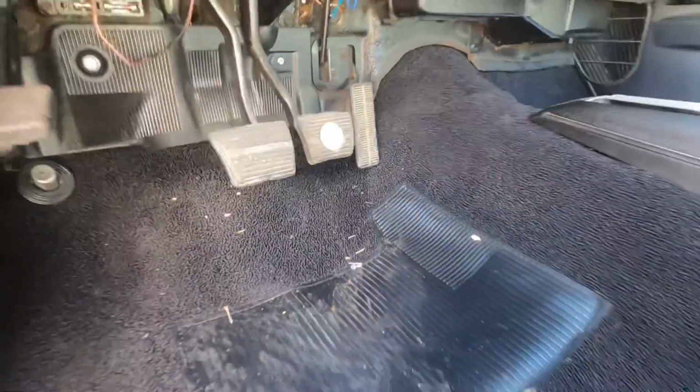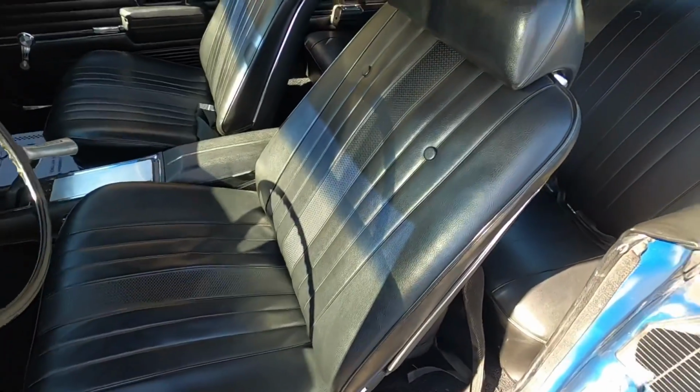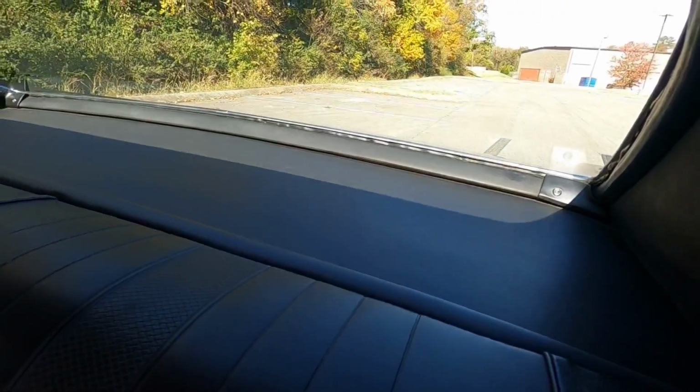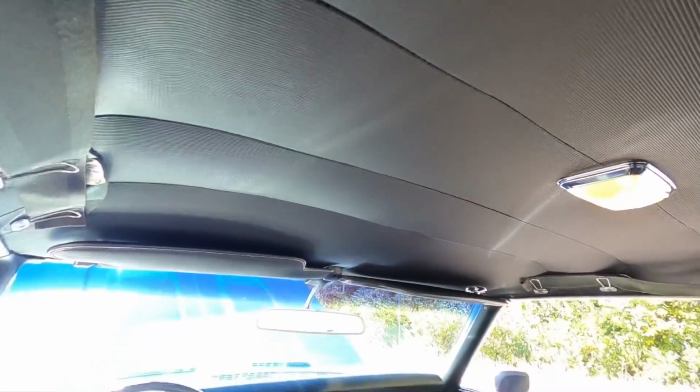And your seat is not all tore up. It's in good shape. Back seat on this one looks good. Package tray, clean. Headliner, a little wrinkly on this side too. Could be stretched out in the back, would help out quite a bit, just to get rid of those little lines. The front here is in pretty good shape.